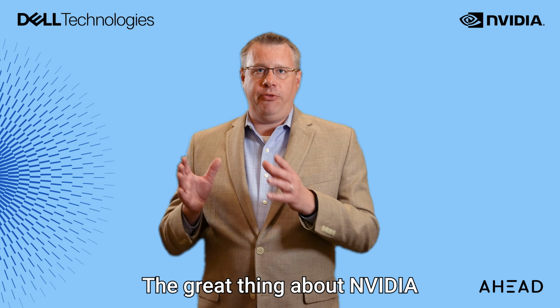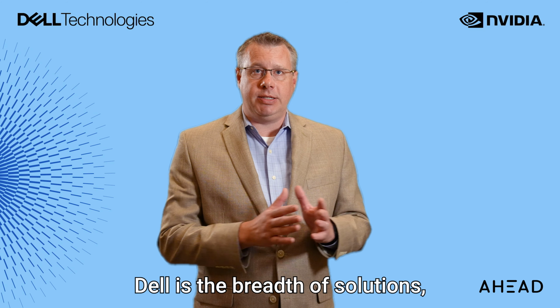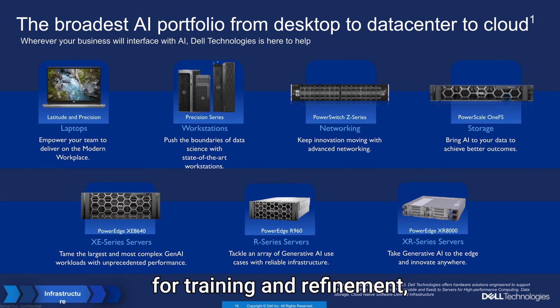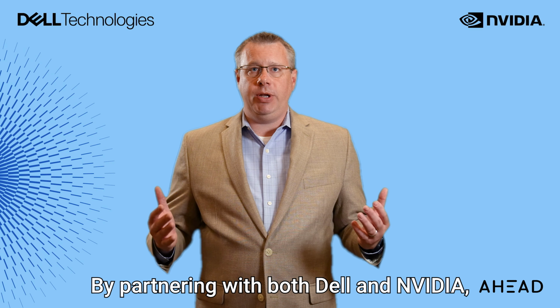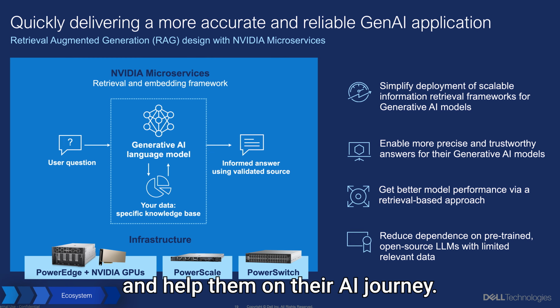The great thing about NVIDIA is the software and the GPUs that they provide to attack these workloads. The great thing about partnering with Dell is the breadth of solutions, both at the core in the data center for training and refinement, but at the edge as well for inferencing. By partnering with both Dell and NVIDIA, we're able to bring a complete suite of solutions to our clients and help them on their AI journey.